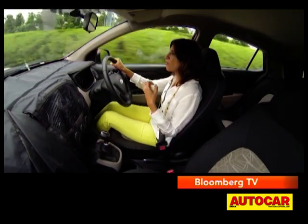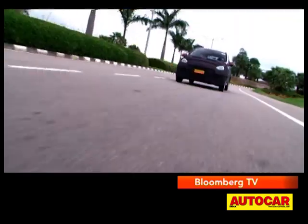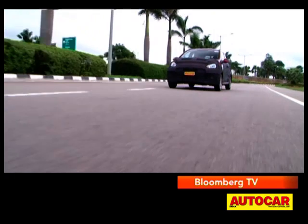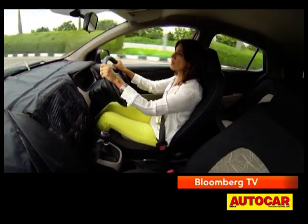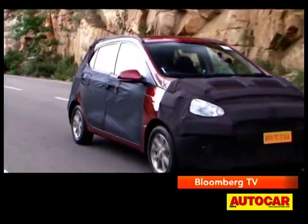Now, it's not punchy or torquey, but the fact is it's a nice linear acceleration. And wherever in the range you take your foot off and put your foot down, you're going to find the power. So be it nipping in and out of traffic or overtaking on a highway, it's going to be pretty easy to do.